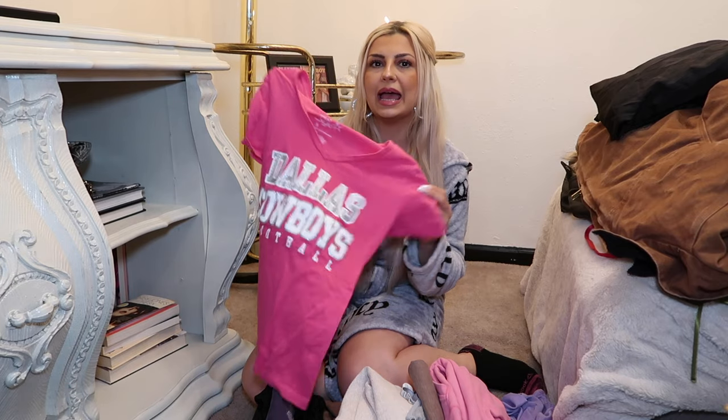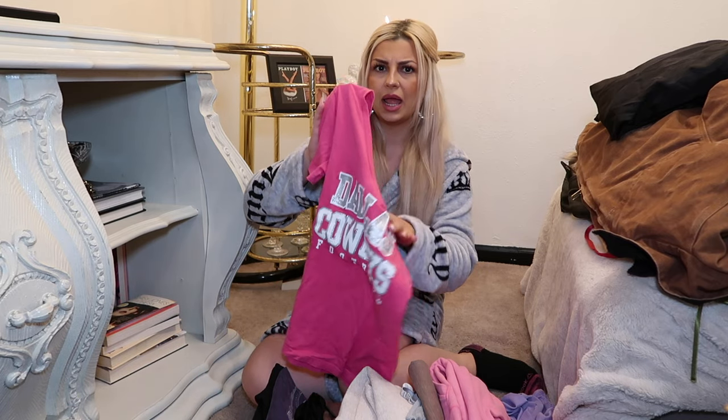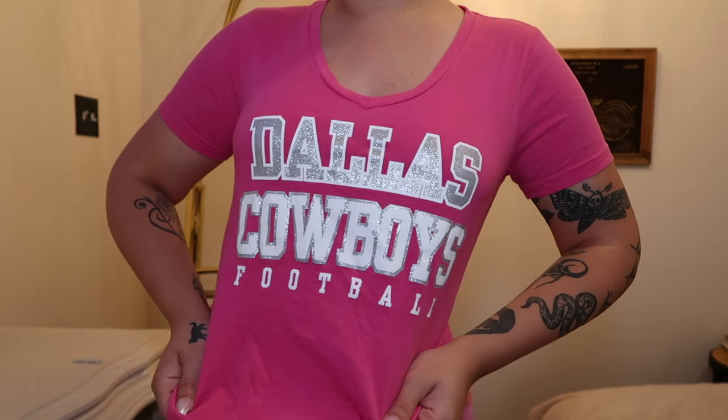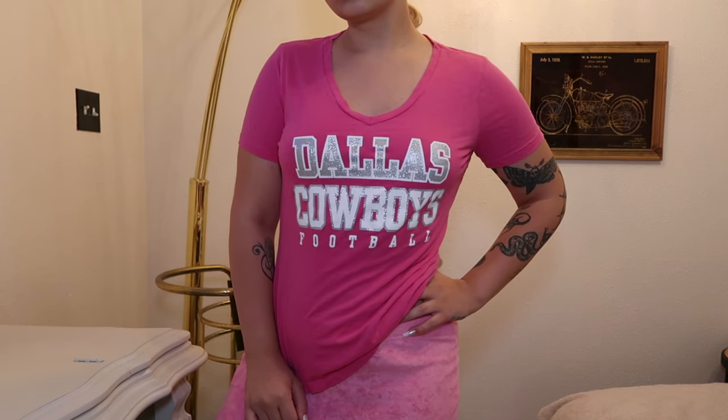This Dallas Cowboy, again, I've been talking about how I'm really into the Y2K, like sporty, anything with a number on it, and I literally don't care about football, don't care about any of that. Like, don't get me wrong, I like to watch it, I like the environment of it, but I'm not wearing this to rep the team. I'm wearing it because it's pink, it's sparkly, and it's gonna look really cute with a pink velour sweats in more of the fall time.